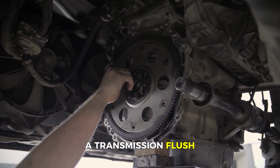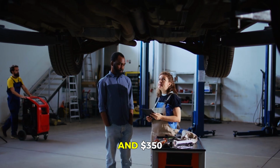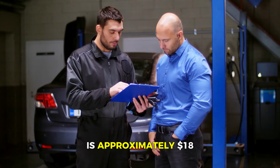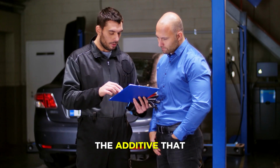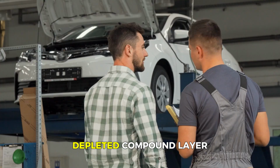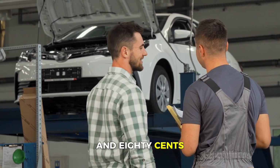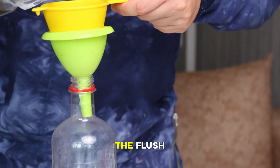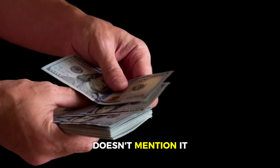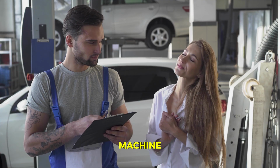A transmission flush service at a franchise dealership costs between $250 and $350. The actual fluid cost to the dealership is approximately $18. The additive that could make the service complete, the friction modifier that restores the depleted compound layer, costs the dealer roughly $2.80 wholesale. It is not included in the flush. The service ticket doesn't mention it. The service advisor doesn't mention it. The laminated maintenance menu posted above the waiting room coffee machine doesn't mention it.